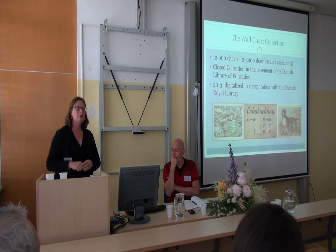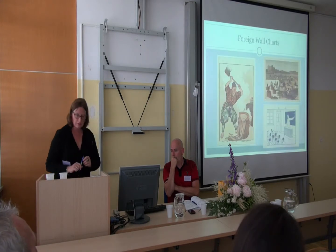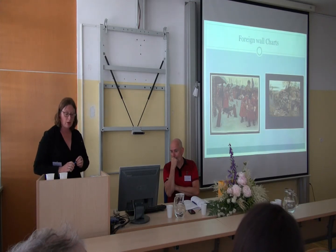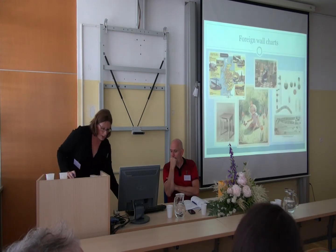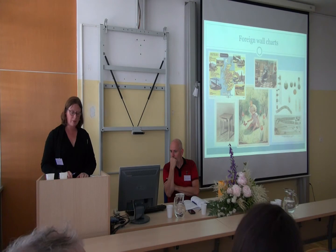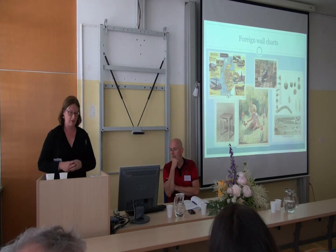The collection, of course, includes all Danish-produced charts, but due to the exchange policy of the first school museum, it also contains quite rare specimens from other countries. For example, Japan and China, and from Russia before the Soviet Union. Most foreign charts are German, Swedish and Dutch though, but we are still surprised by what we find in the collection as we open it and digitalize it. This international element opens up a more comparative approach to research. What are the differences and the similarities of the charts from different countries? That's a nice thing to study.